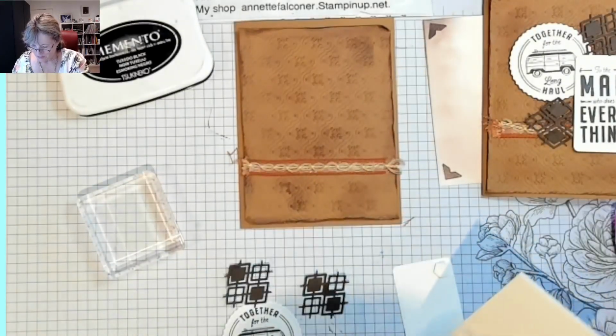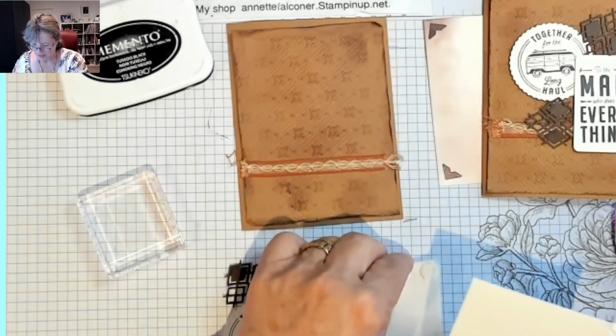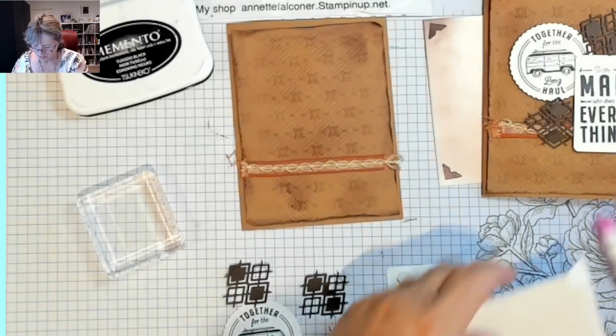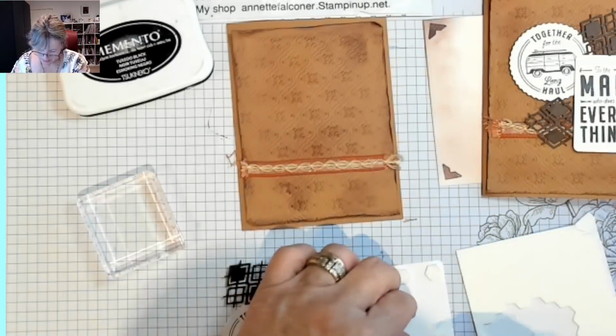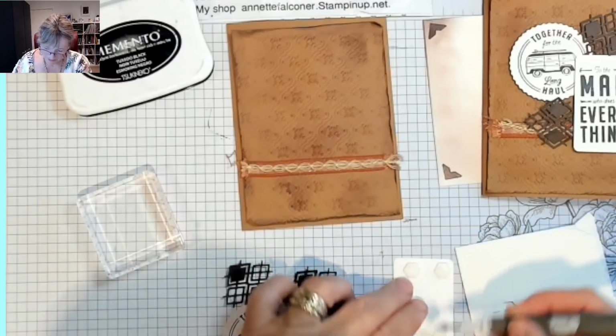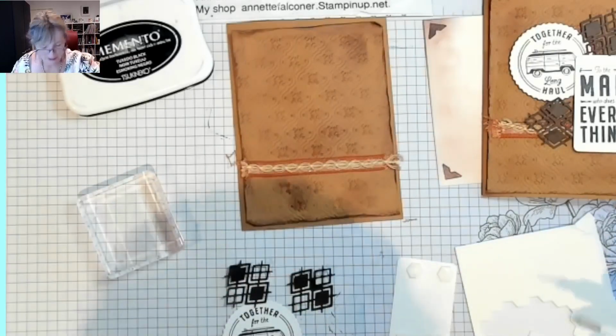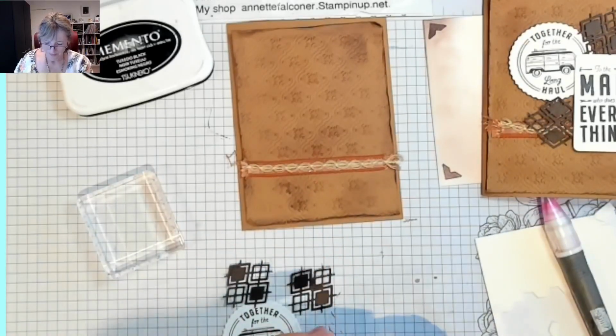And I'm only going to do them top and bottom so they go over the rope a bit. And I should be using my tool because they come off much easier. And to get the paper off, you just stick the tool in and pick them up, see? So I'll leave that one after I said that, silly girl.